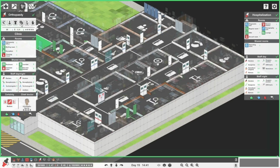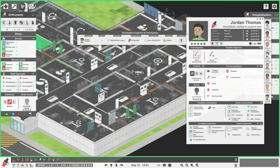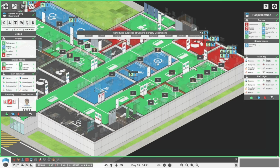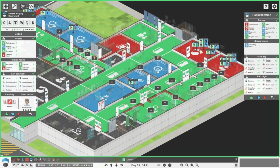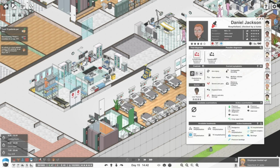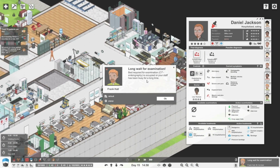Let's have a look at the surgery list. There's one surgery that's going to take place. Waiting for the surgical team, so we'll check that out now. Also, I want to have a look in general surgery. No surgeries required in there. So let's come back over here and see what is going on. So you're waiting, checked by nurse. Where's our surgical team?